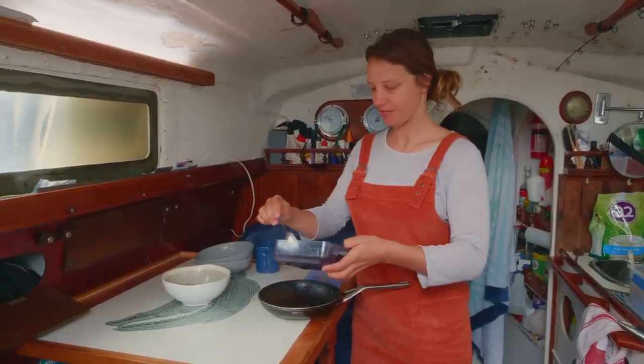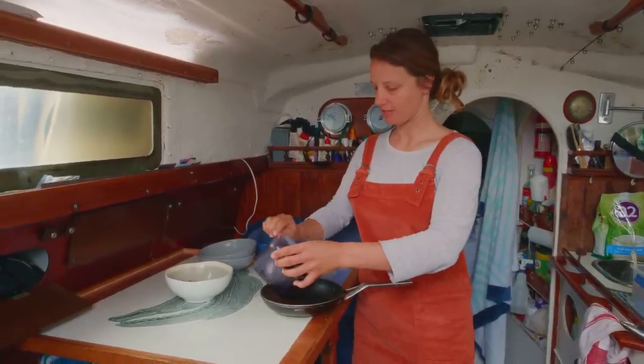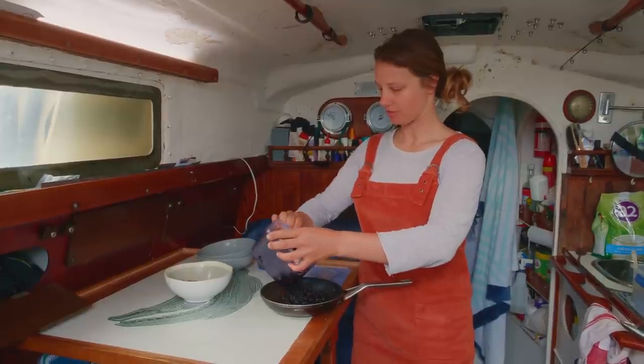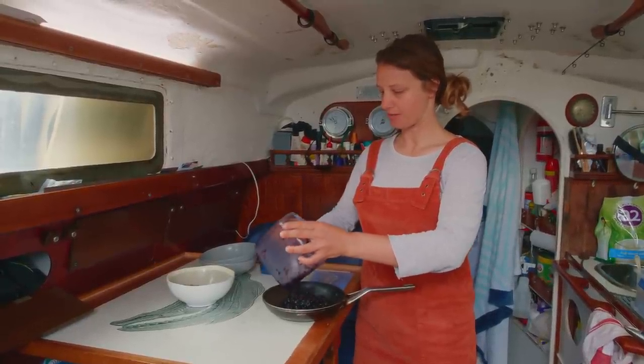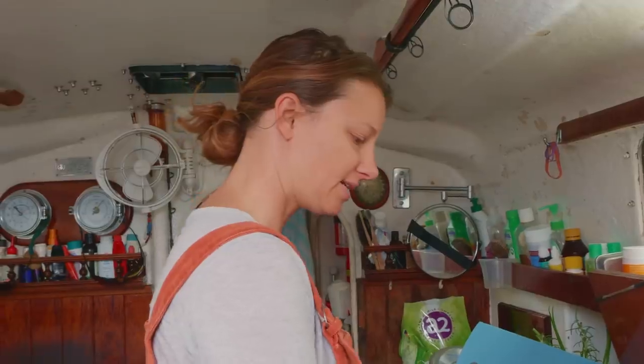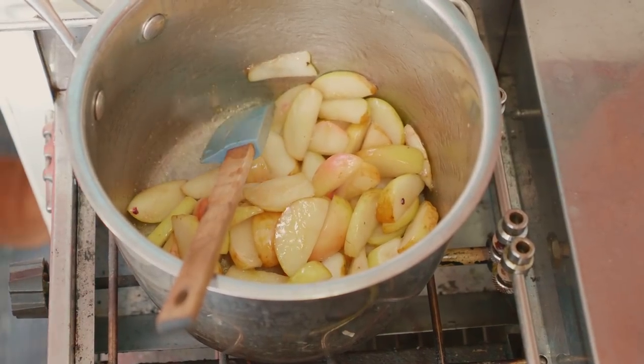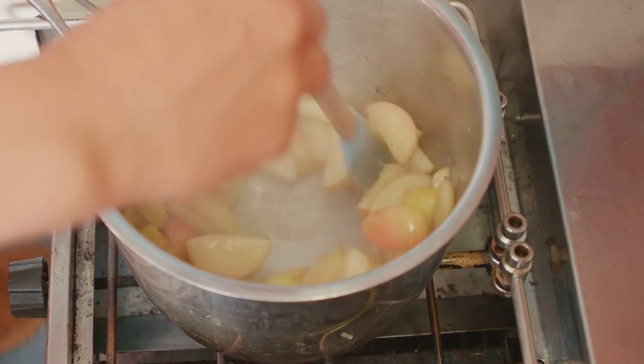Alright, I'm just putting the blackberries into the pan. So I'm just going to make like a blackberry sauce. I was going to put them in with the apples, but I think it's better to do them separately. I'm just going to heat up the blackberries and get the juices out and then give it a taste and see if it needs a bit of sugar or anything like that. So I just added a tablespoon of water to stop the sugars burning.